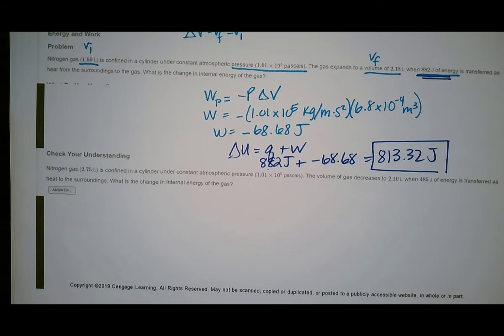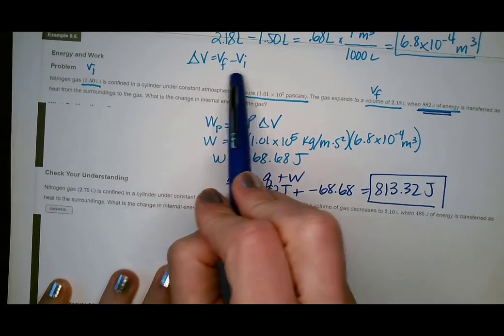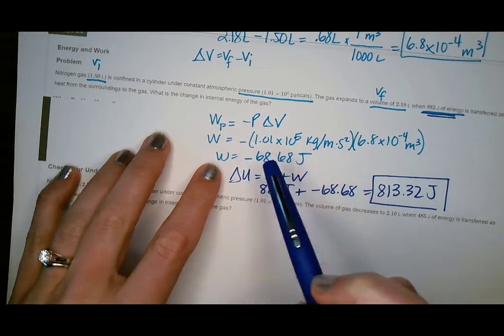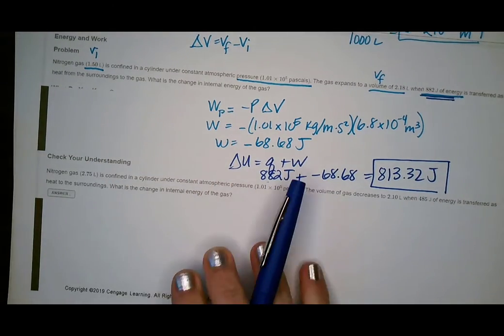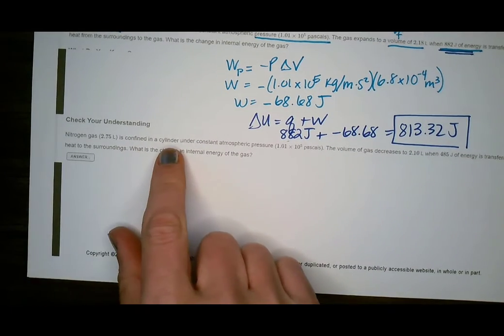And if we think about this, the internal energy of a gas increases upon heating. However, the gas does work on the surroundings as it expands against pressure, giving some of its energy to the surroundings. So we started off by finding the change in volume. We were told initial and final volume. We know that and the pressure, so we can calculate work. Once we know work and we were given energy as heat, we were able to find delta U.